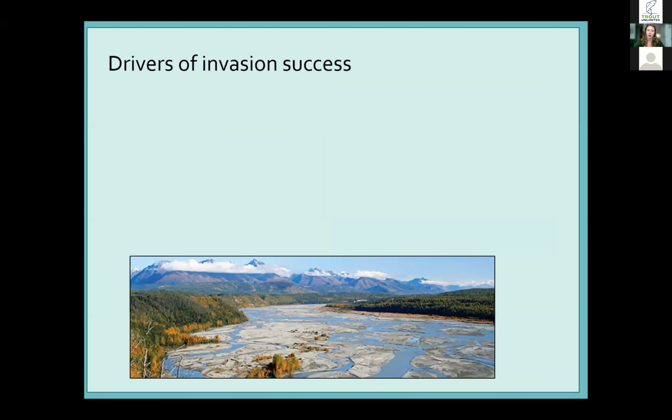So what might be some drivers of invasion success? There's been quite a bit of work trying to characterize traits of successful invaders to predict and prevent future invasions. A lot of studies have honed in on the trait of high phenotypic plasticity as being associated with invasion success. This is essentially when an individual has a constant genotype, but is able to express a variety of different phenotypes to rapidly adapt to new environments, such as being introduced into new habitats during an invasion.